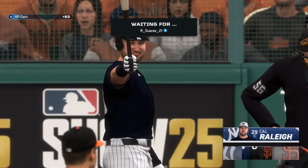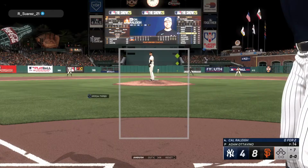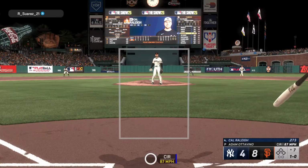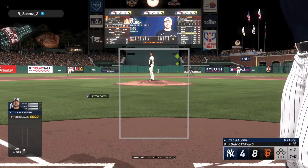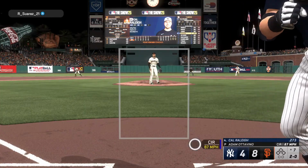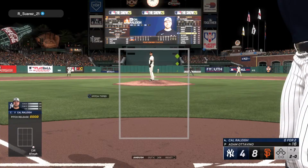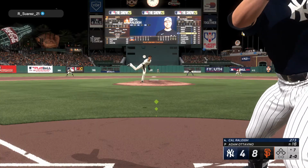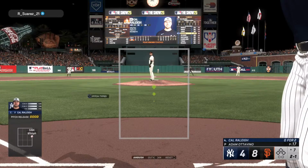That ends the... We go to the top of the 7th. Here's the catcher, Cal Raleigh. Ottavino back to work. That's a little bit low. The Yankees looking to rally. Next pitch misses, and the count now 2-0. That's in there. Big at bat right here.